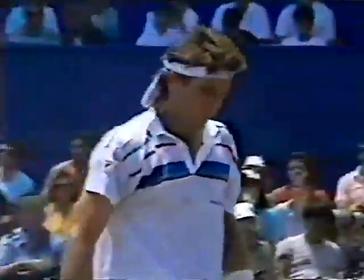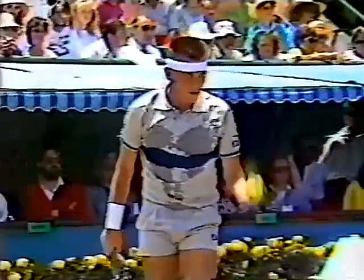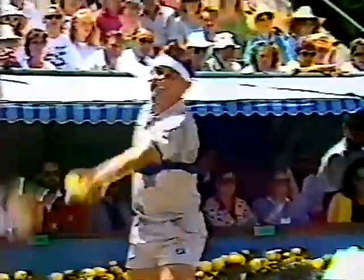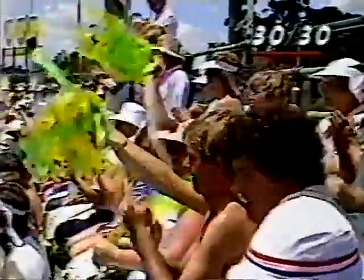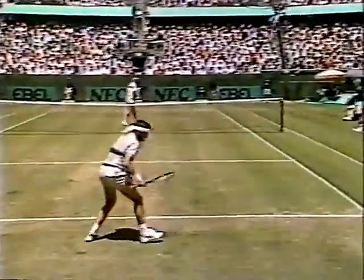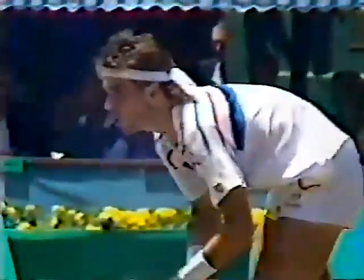That is precisely what Pat Cash needs to do. 30-15. Take that second serve early, before the top of the bounce. Percentages must lie with the man at the net on a grass court. He's done it again. That's the plan. That's the plan that Pat Cash and Neil Fraser have devised, and that's what they need to stick with. Classical grass court tennis.